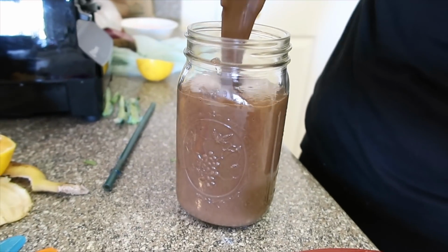Make sure you play with things and move things around. If you find something to be too strong in flavor, add some more cherries, that's totally fine. So let's pour this out and have some breakfast. Perfect. Cheers.